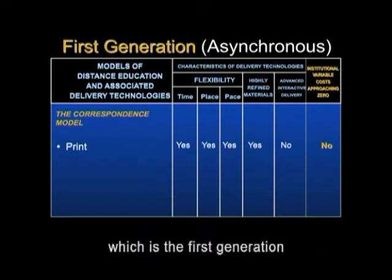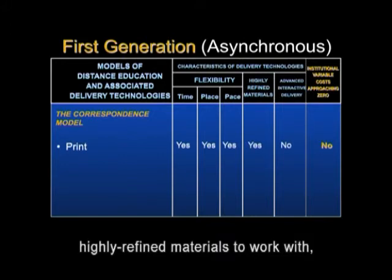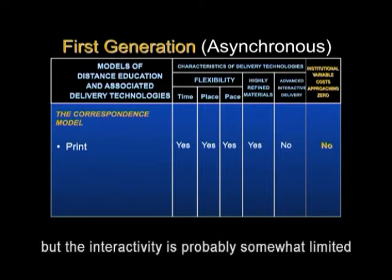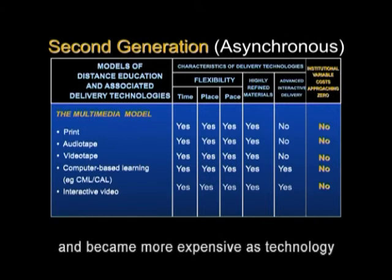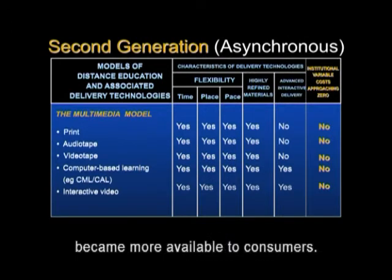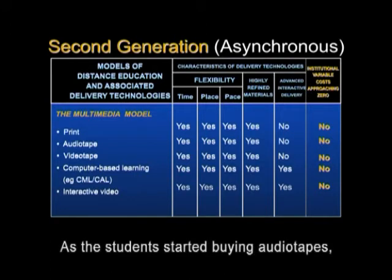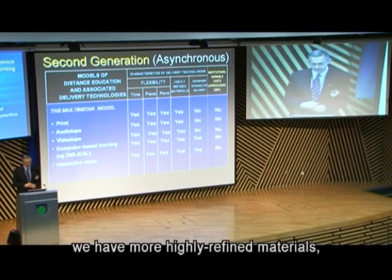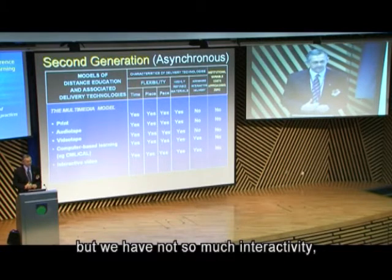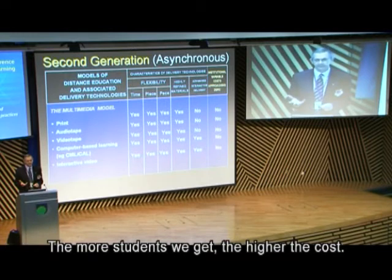With the correspondence model, which was the first generation of distance ed, we added flexibility to that. So as you'd be aware, you have flexibility of time, of place, of pace. You tend to have highly refined materials to work with, but the interactivity is probably somewhat limited when the correspondence model was dominant. And the institutional variable costs were quite expensive and became more expensive as technology became more available to consumers. So as the students started buying audio tapes, videotapes and the like, the tendency was for institutions to use those technologies and to increase the variable costs, because we'd send out bigger and more complex packages. So we still have flexibility, we have more highly refined materials, but not so much interactivity, and the costs are tending to increase. The more students we get, the higher the costs.